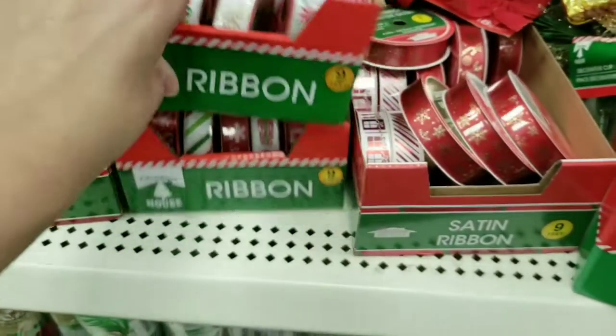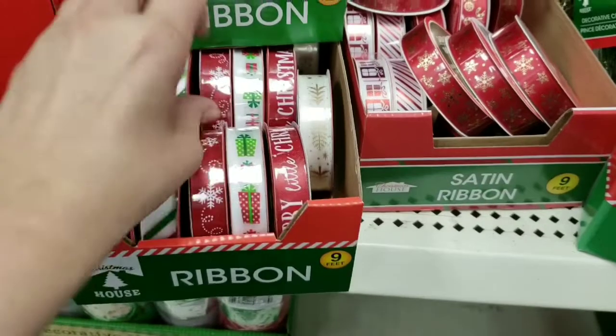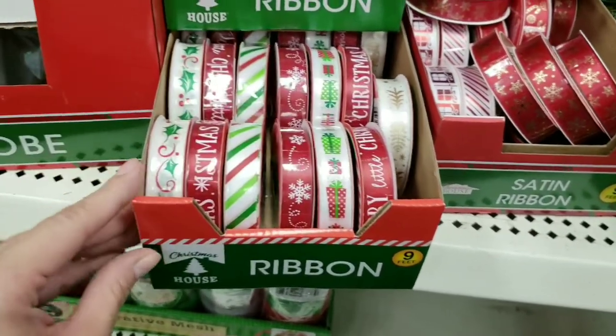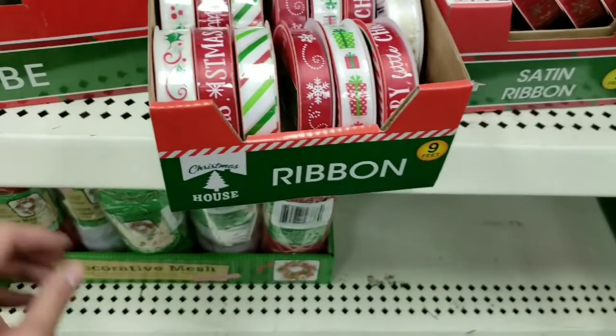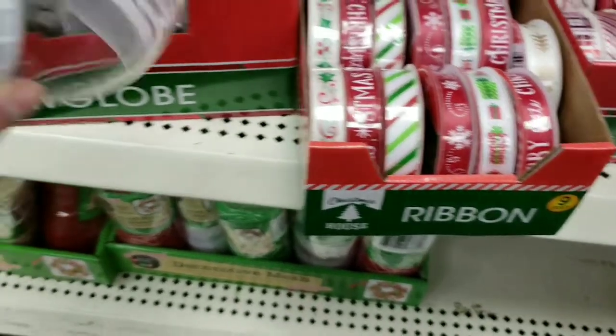I just love ribbon. So go ahead and buy a couple of things for Christmas. Don't be scared. I know that it seems far away, but really it's around the corner. So go ahead and grab some stuff and just put it away and bring it out when you're ready. That's what I'm doing.